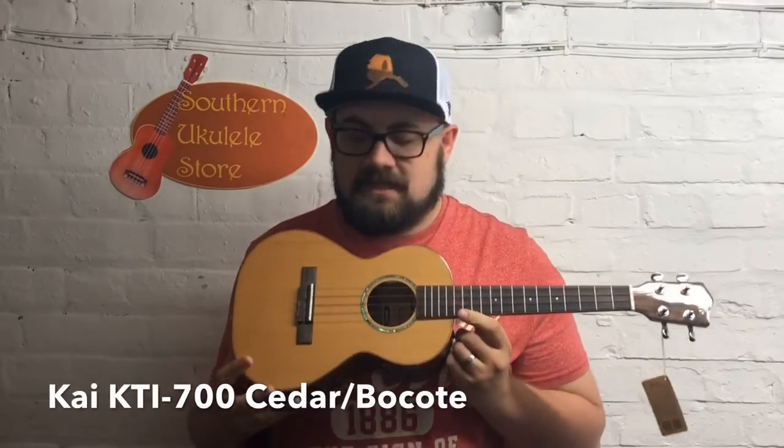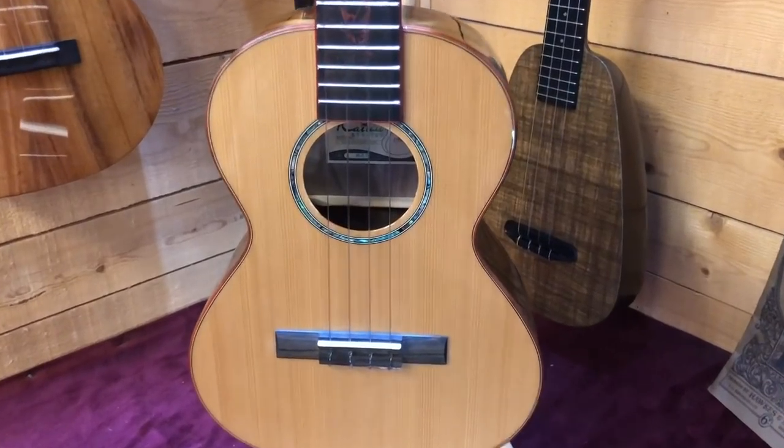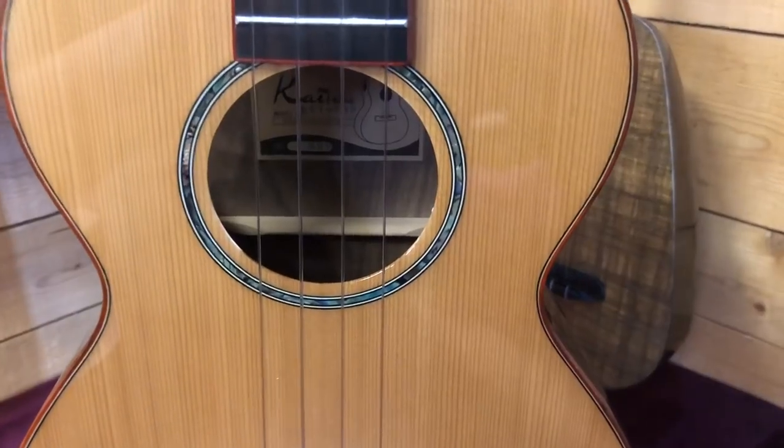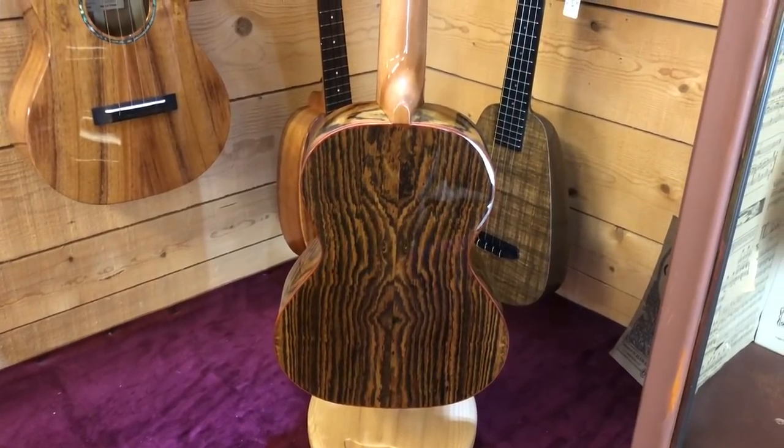Okay, and the next instrument I've got for you guys today is the Kai KTI-700. And the KTI-700 has really blown us away for a variety of reasons, actually. First of all, if you look at it, it's just a cool big tenor with really pretty Bacotti back and sides and a very practical solid cedar top.